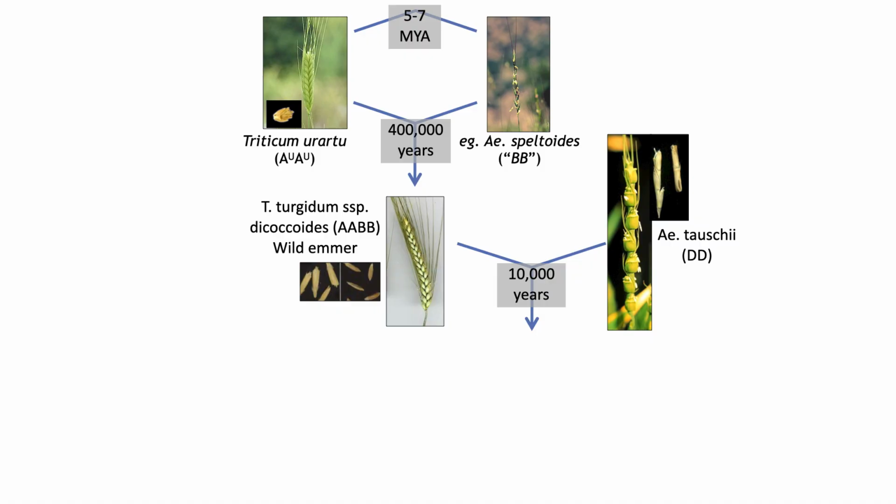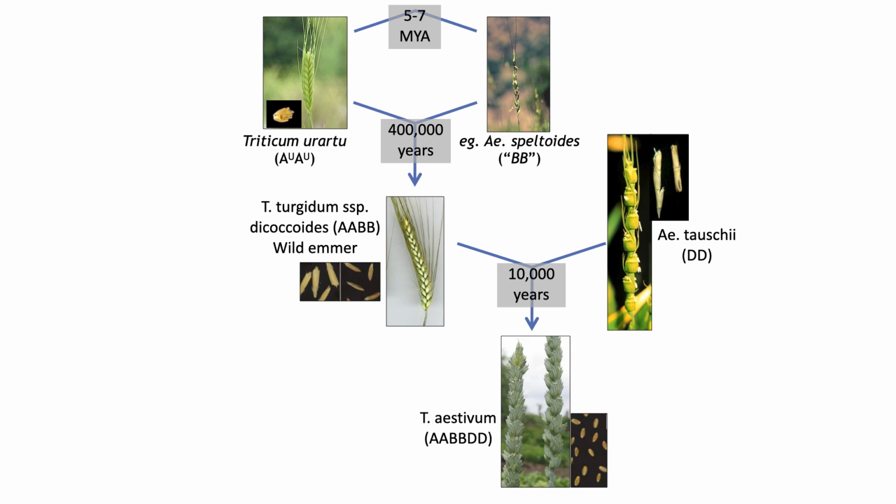But this doesn't make it complicated enough. So in wheat, it's actually a hexaploid. So we have another step of hybridization. So another diploid grass species called Aegilops tauschii, which has the D genome, hybridized again to this tetraploid about 10,000 years ago to produce hexaploid wheat. So again, all the genomes were retained. So now, instead of having started from a diploid with just one single genome, we now have three subgenomes, the A, the B, and the D in the wheat genome.